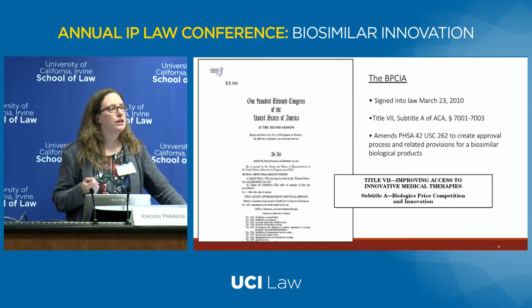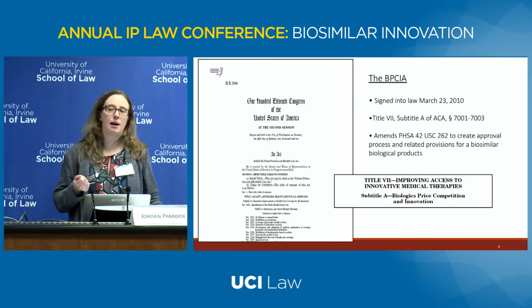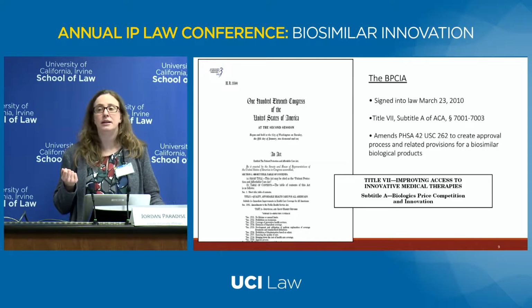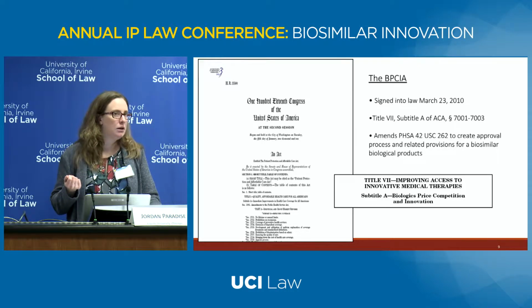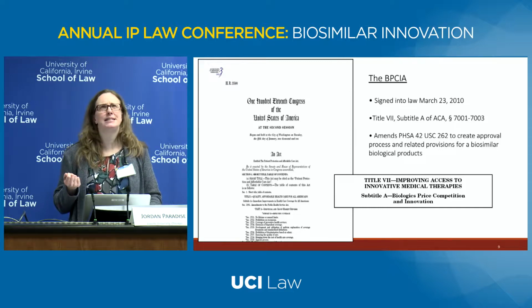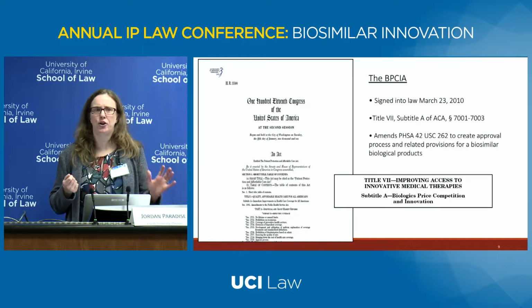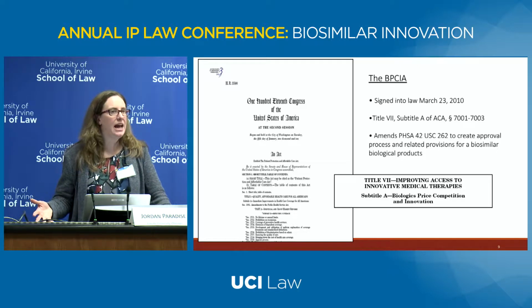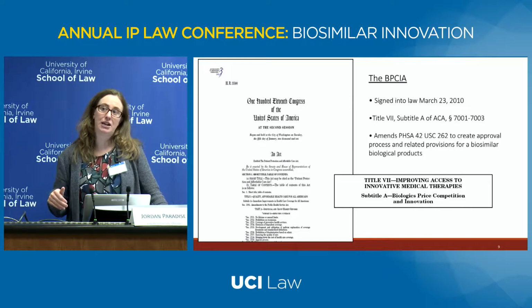And that's one of the really fun parts about the Biologic Price Competition and Innovation Act that's leading to litigation that is asking questions about what did Congress mean when they said this? How is it different than the Hatch-Waxman Paragraph 4 certification process? And what role does the FDA have in interpreting that statute?